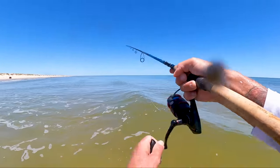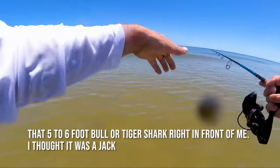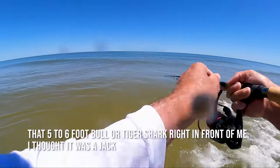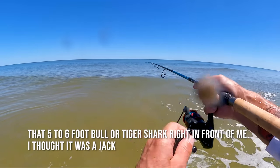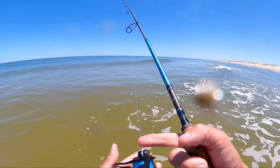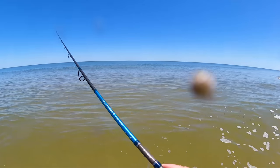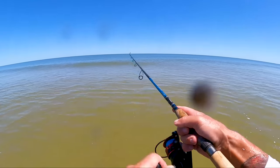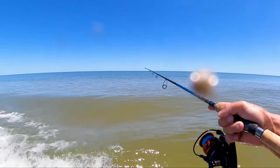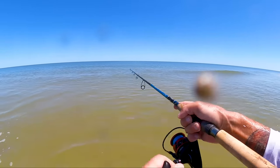Oh, I just got another damn hit. There's a big, oh my God, look at the size of that fish right there. Holy cow, I don't know what that was. That looked like a big old jack, dude. Holy cow, I don't know if you guys seen that. There's no way in hell that this pole is going to bring that big old monster in. That looked like a jack. That thing had to be, shoot, four feet, five feet. I mean, it was huge, guys. It was right in front of me.